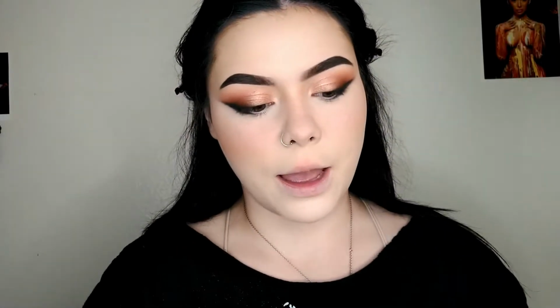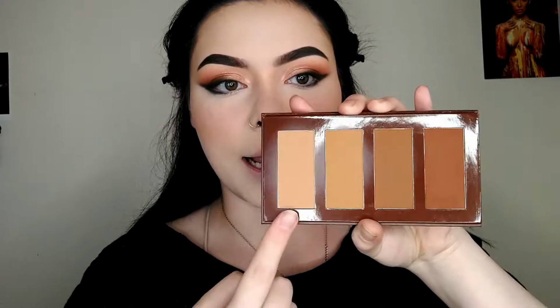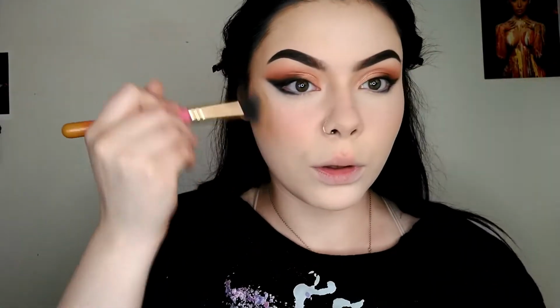So now I'm going to take my Ace Beauty Bronzed in Paradise palette, and I'm going to go ahead and contour and bronze with these two shades here. And I always like to keep my bronzer, like my contour and all that stuff, real high up on my cheekbones. See this line? I like to keep it above that line.